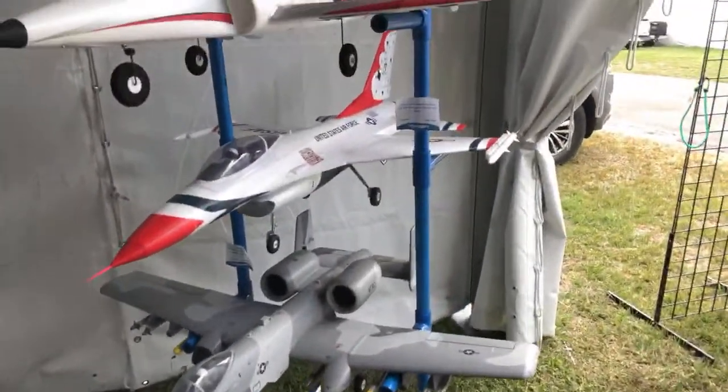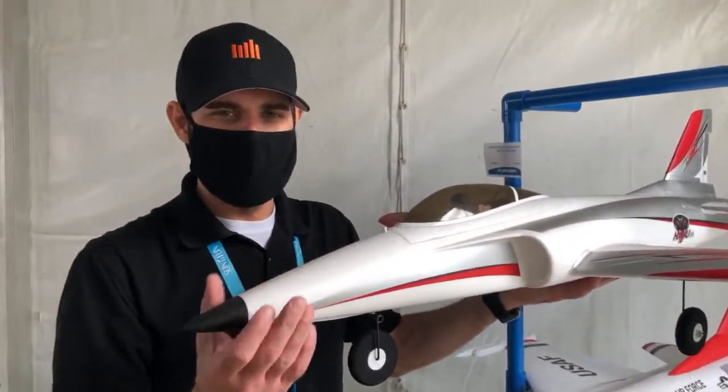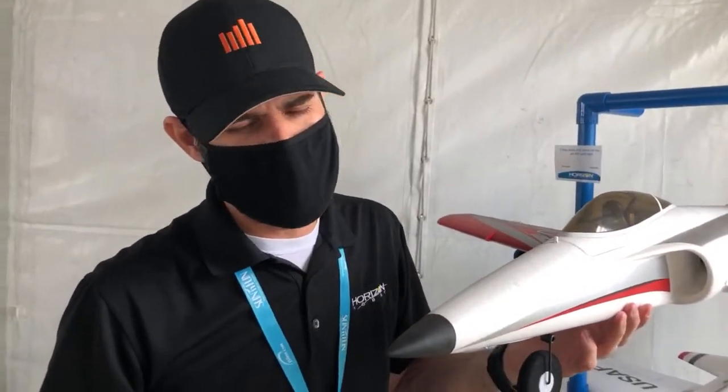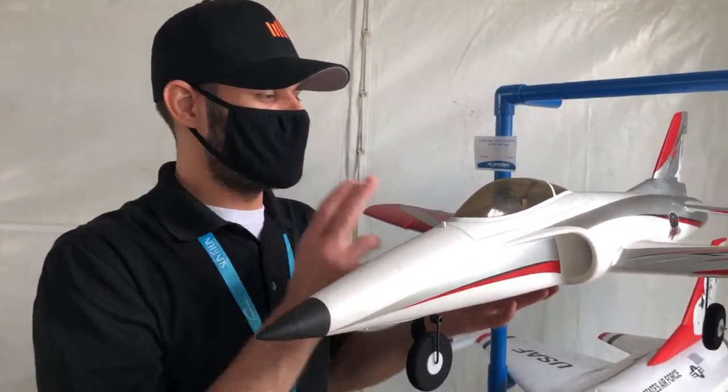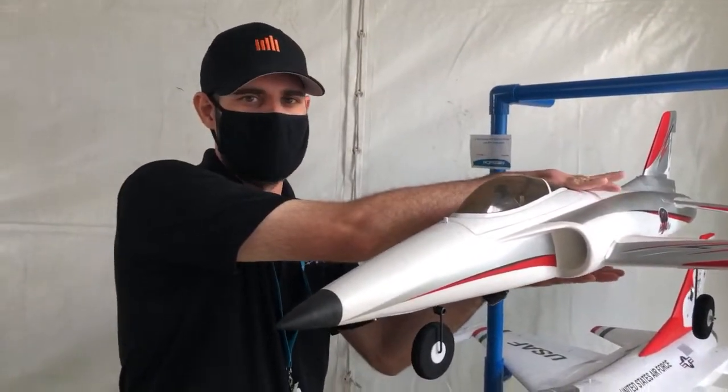And then also popular, always popular, all the jets. And what's cool now that we have the Habu STS, which is a smart trainer with safe, and I know it's a little controversial. The guys are still saying, hey, you can't learn to fly with a jet. Yes, you can. This is a whole new ballgame now. So a guy says, I want to get into jets. We say, you buy this as your first airplane.